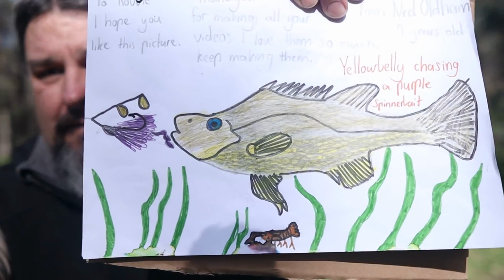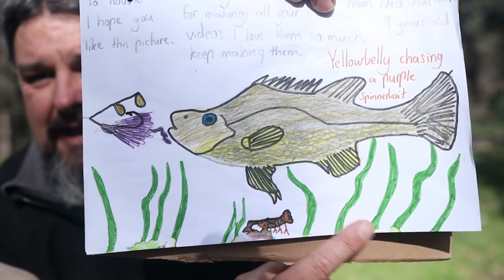Yellow belly chasing a purple spinnerbait. Isn't that just wonderful? And down the bottom here you can see there's a yabby and all the green grass. That's wonderful. Thank you so much, Ned. That is a fantastic drawing.